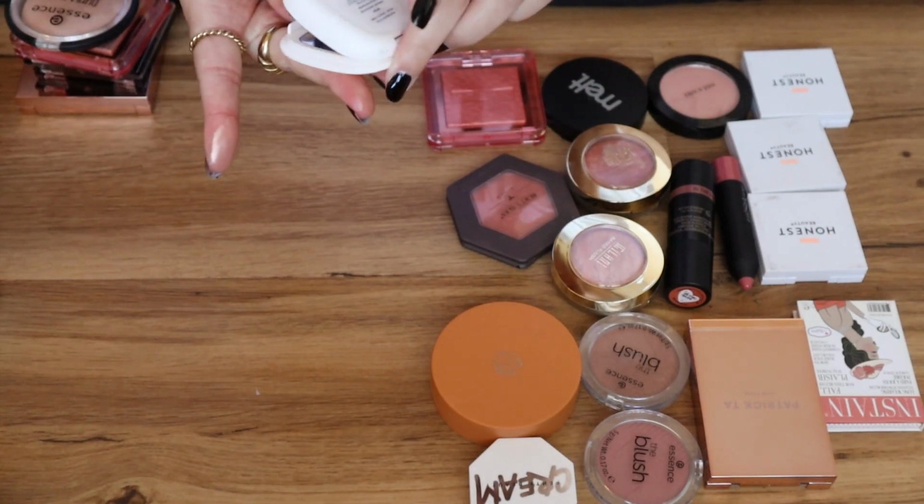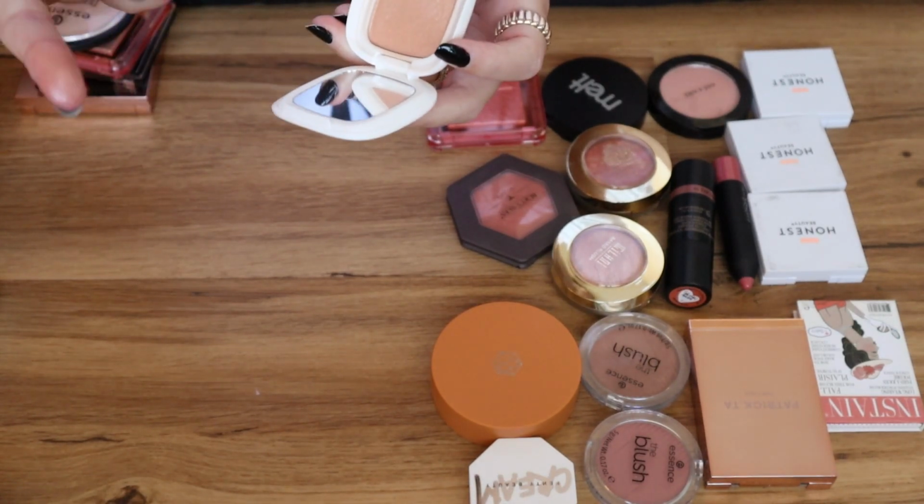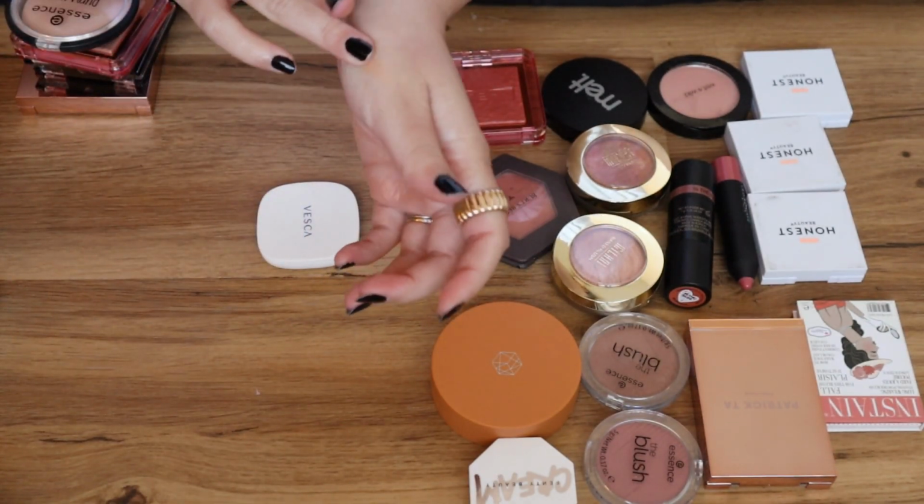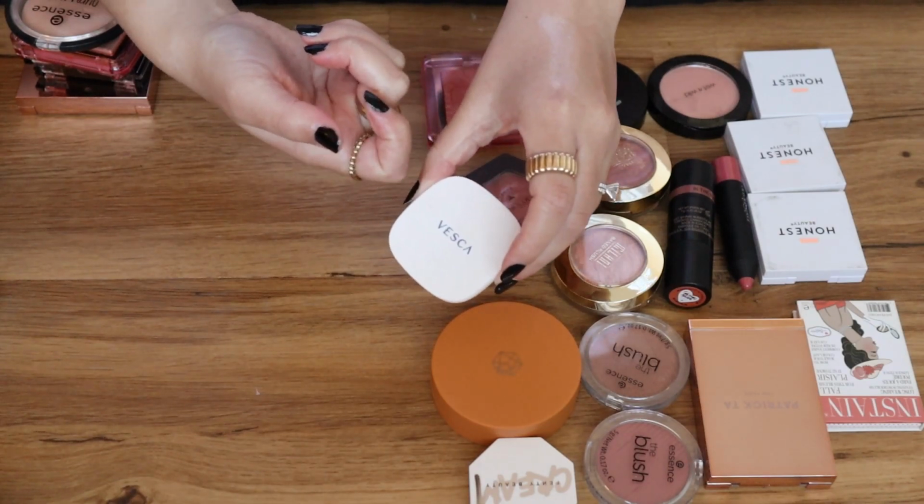This is the Vesca highlight in the shade Wish. It's kind of the more golden one. I don't really reach for this one as much as I reach for the other ones. I think I actually will get rid of this one. There's nothing wrong with it.